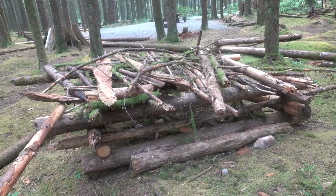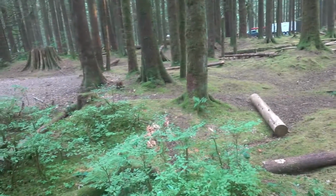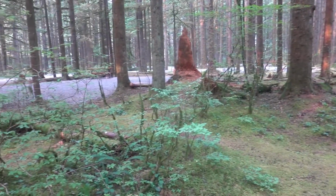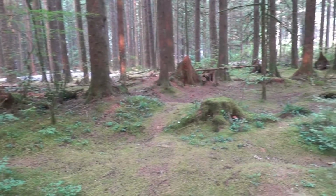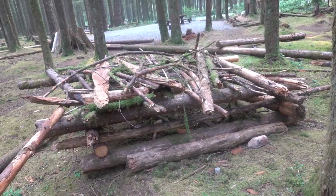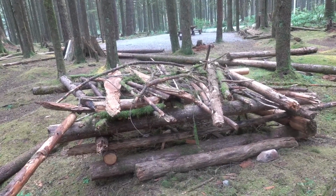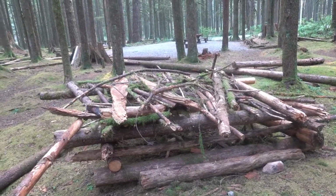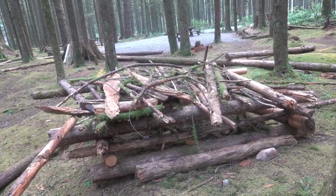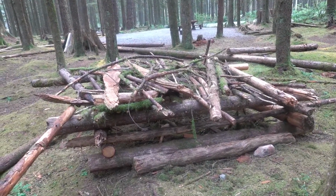There's no practical purpose for it. And if you look around, sure, there's some wood and stuff lying around here, but not a whole lot. But this is a whole lot of stuff. And quite often that's the case, and that's the puzzling part of it. I mean, if you're assuming it's people, where do they get all the stuff? Yeah, very, very cool. Very, very cool indeed.